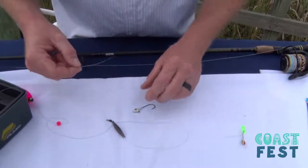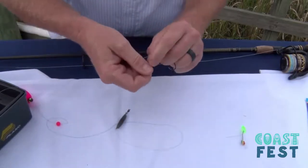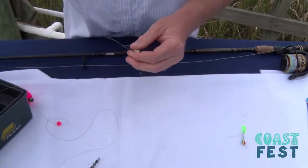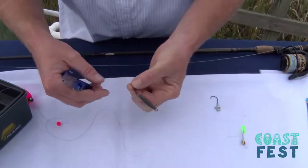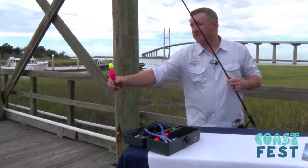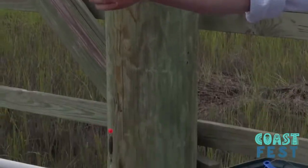And then we're going to use a slightly different kind of hook for this. We'll use a small jig head. There we go. We're going to come back, trim those loose ends. Both knots. There. Now we're ready to go. So this is your popping cork rig. This is great for fishing along the edge of the grass. One of the good things about the popping cork is there's a lot of action on the surface of the water. When you're reeling on this, you'll want to pop it every few reels, and it makes a clacking noise that attracts fish.